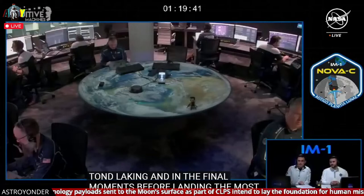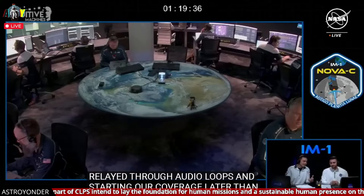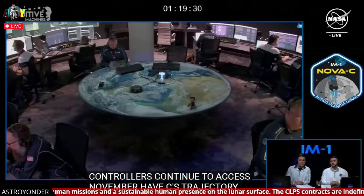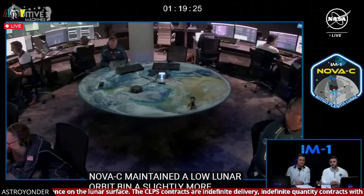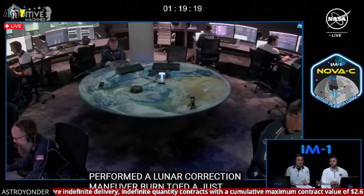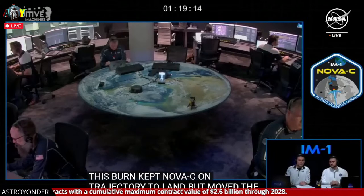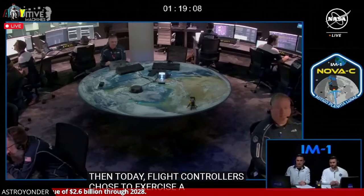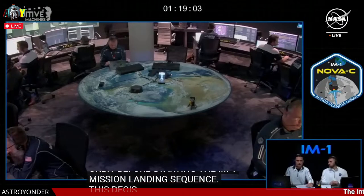And we're starting our coverage later than expected today as flight controllers continue to assess Nova-C's trajectory, guidance, navigation, and control. Nova-C maintained a low lunar orbit, but is in a slightly more elliptical shape. Last night, flight controllers performed a lunar correction maneuver burn to adjust the lander's orbit. This burn kept Nova-C on a trajectory to land in Malapert A, but moved our landing time estimates earlier by about an hour. Then today, flight controllers chose to exercise an additional orbit before starting the IM-1 mission landing sequence. This decision brought us to now, projecting a landing time of 1724 Central Time.